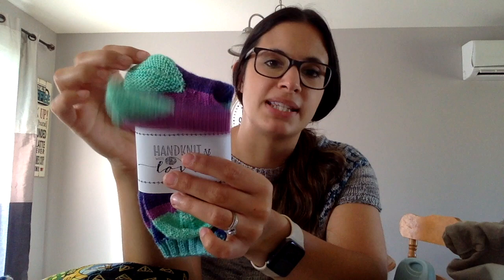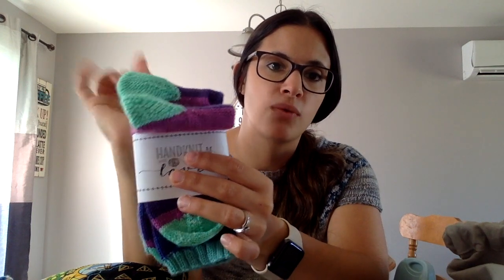So, super cute. These are going to be for my mother-in-law. I want to say I knit this pair last year. They are Knit Picks Felici. Not sure the colorway. But anyways, I just used some random mini skeins for my toes and my heels. And yeah, I really love this pair, and she loves colors. So I thought, you know what? I'm going to give you color.